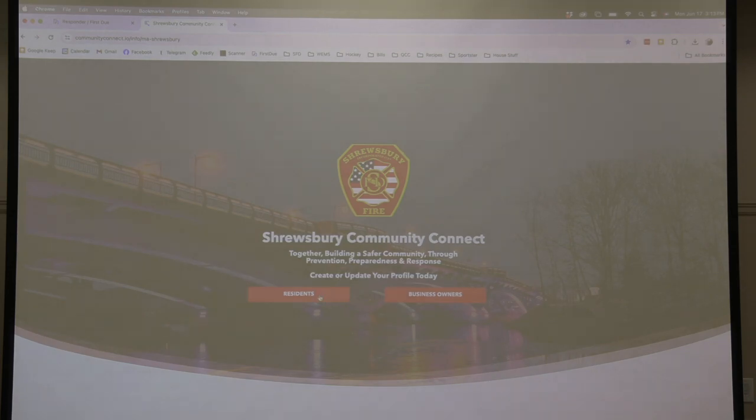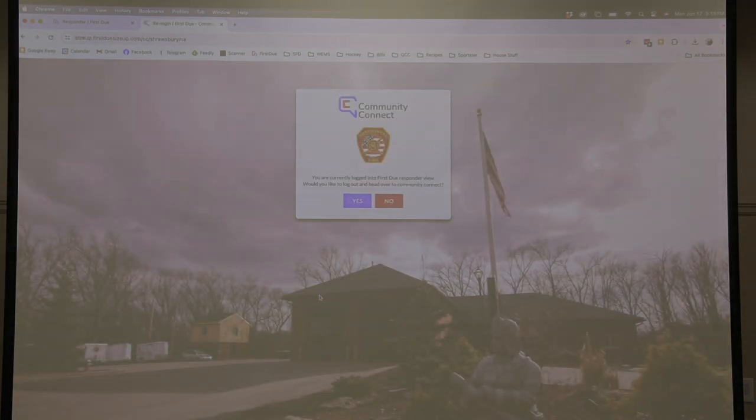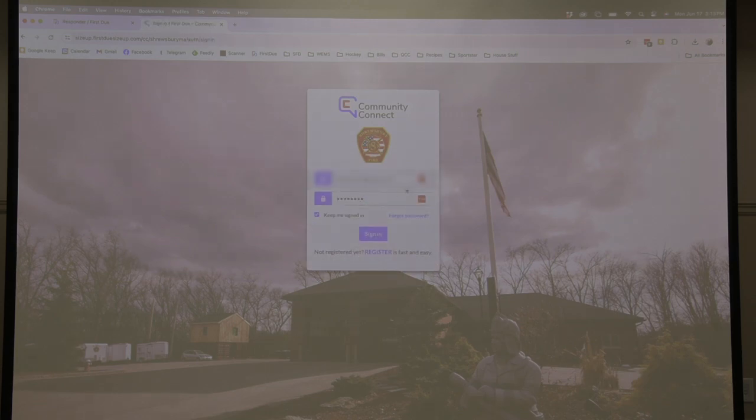So let's say I was a resident and I wanted to join. Oh, hold on one second. I'm currently logged into another part of the system. So first thing that's going to come up is a part here that has you either register and make an account, and all you need to make an account is to know your address and have an email address.